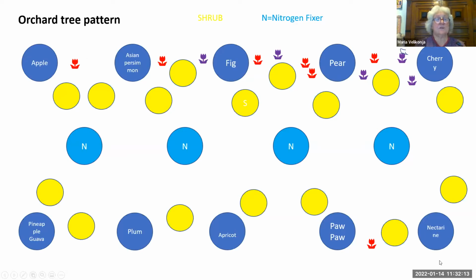This is my pattern. There's a number of ways to do a pattern. The dark blue circles are where I have placed fruit trees. And there are 10 of them in this photo here. The yellow circles are where I'm putting the fruiting shrubs, approximately 2 shrubs per every tree. The light blue circles going down the center with the N are the nitrogen fixing trees.